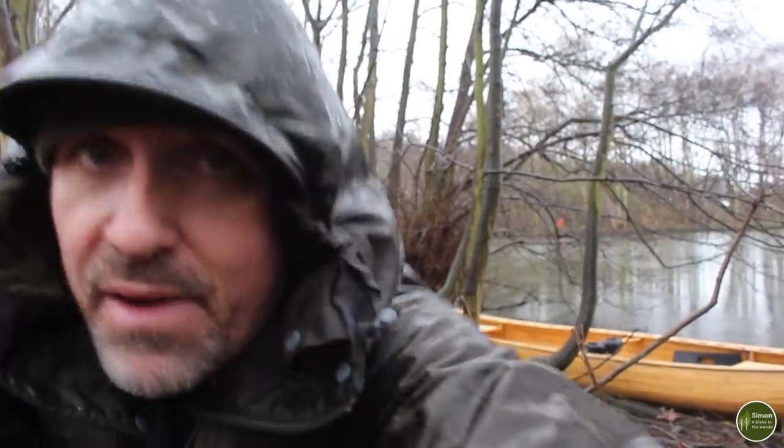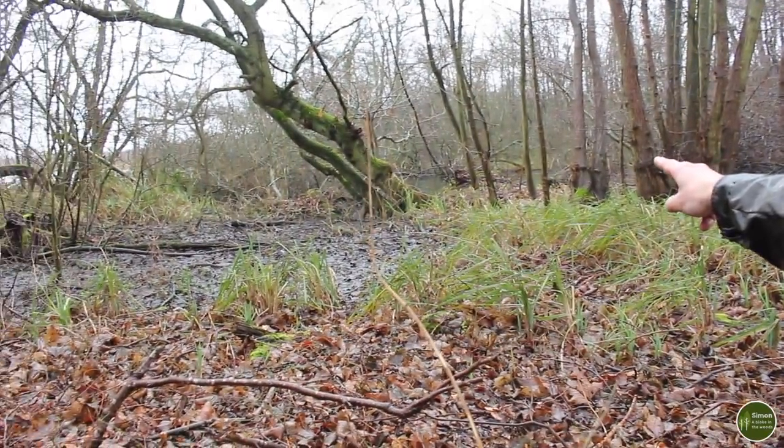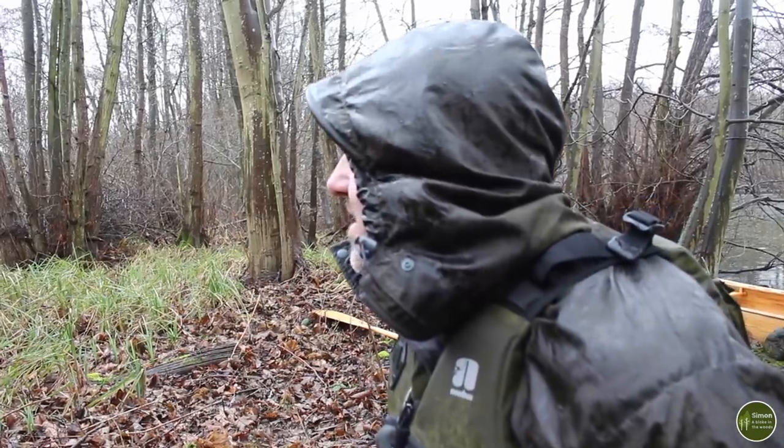Real bonus, I managed to find a way into Great Hoveton Broad, which just involves pulling the canoe out from where it is here and just over to that little bit of water you might just be able to see there. So yeah, that's great. Go and have an explore.